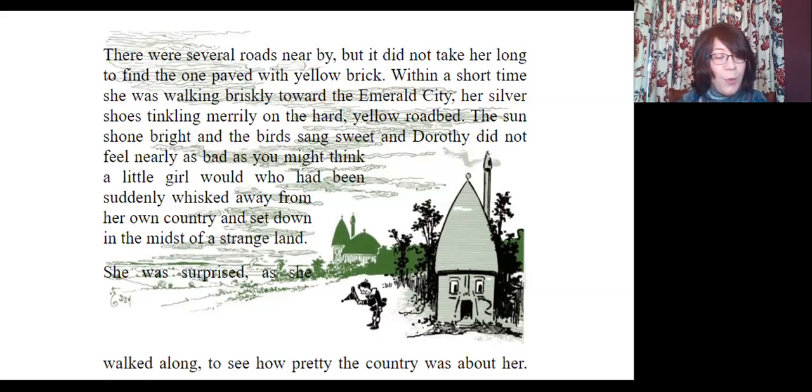She was surprised as she walked along to see how pretty the country was about her. There were neat fences at the side of the road, painted a dainty blue color, and beyond them were fields of grain and vegetables in abundance.